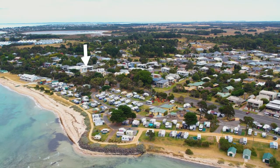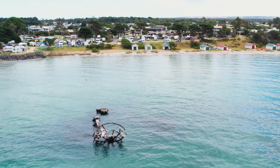Whether you're looking for a property based on location, quality, versatility or views, our featured property for today, 4 Grieve Avenue in Indooroopilly, has it all.